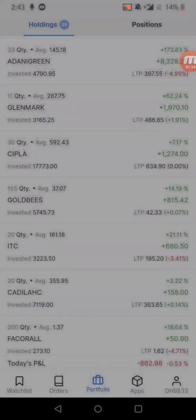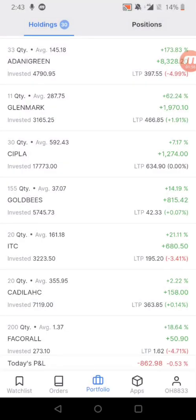14%. So I got this stock with an average of 592 and right now the stock is at 634 rupee with 7.17% returns and 1274 rupees profit. So the total invested amount was 17,773 as you can see it over here. So out of top three stocks, the two most popular stocks are Glenmark and Cipla in my holdings.